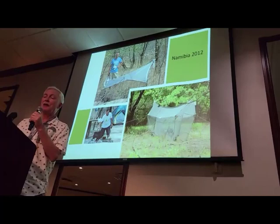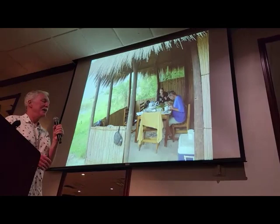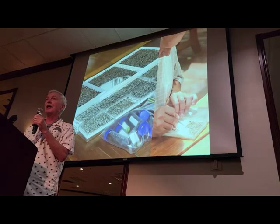And on top of all that work, once we're in the camp, and here's another one of our nice camps in Namibia, very comfortable camp, he is able to pin more material in one day than I've ever seen anybody pin in a week. Watching Ashley work and prepare material, sometimes under very primitive camp conditions, was astounding.